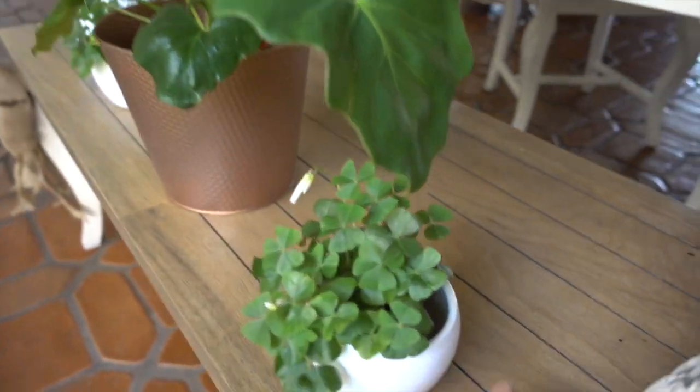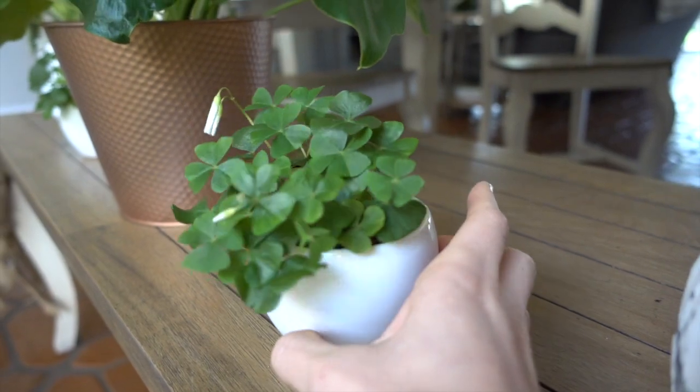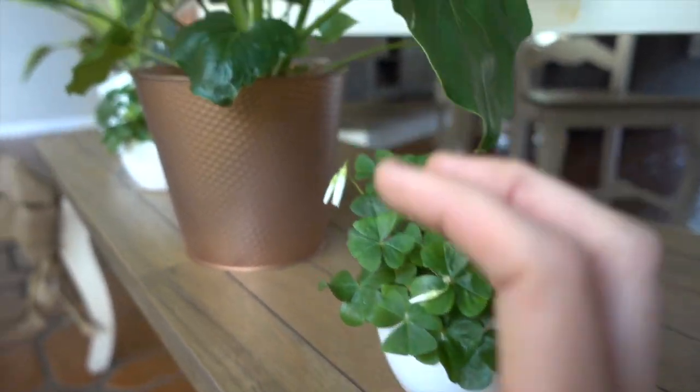And at my local nursery a couple weeks ago, they had these little clovers, and I honestly didn't think I'd like them as much as I do.